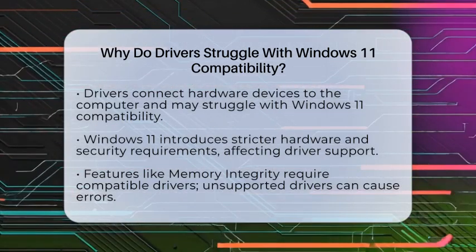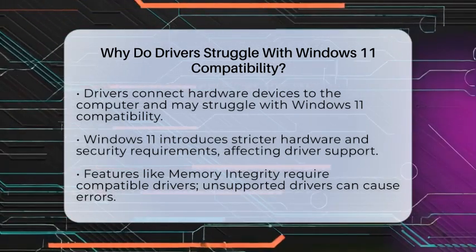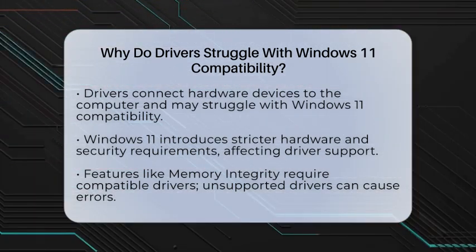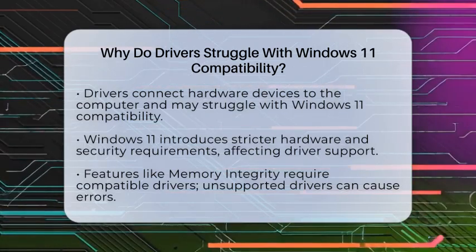Windows 11 has new system rules, security features, and ways it handles hardware. Older drivers, designed for previous Windows versions, might not fit these new standards.